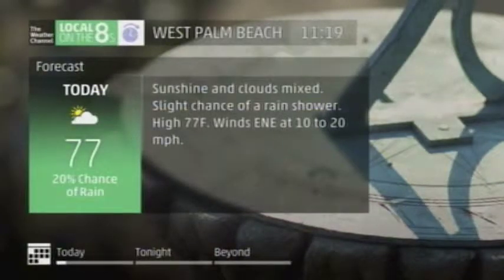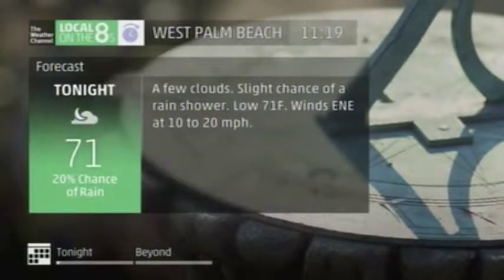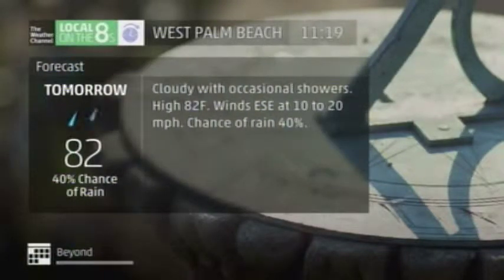Today, sunshine and clouds mixed. Slight chance of a rain shower. High 77. Winds east-northeast at 10 to 20 miles per hour. Tonight, cloudy intervals. Slight chance of a rain shower. Low 71. Monday, showers. High 82. Chance of rain 40%.